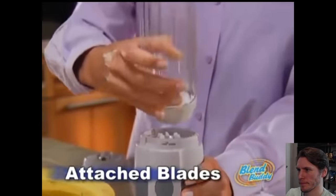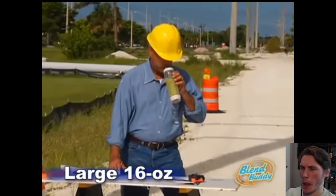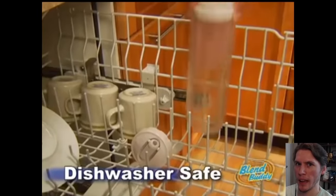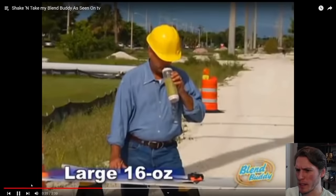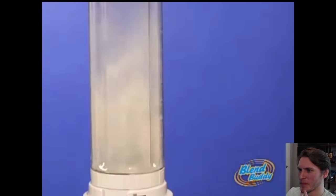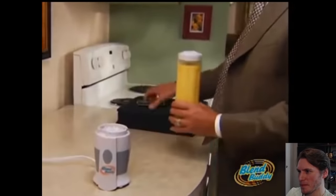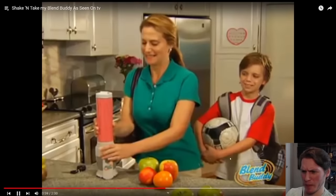Even the mixing blades are attached, so there's no extra parts. The large 16-ounce container will satisfy the biggest thirst. Man-sized. And not only is it man-sized, look at this. This man's out working construction. Not that you would, but even solid rock is turned into a fine powder. Blend Buddy is perfect for executives with busy schedules. A must for mom.